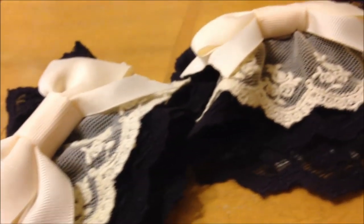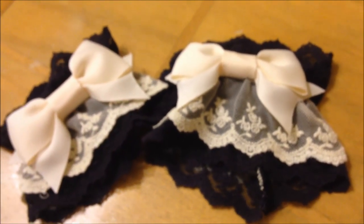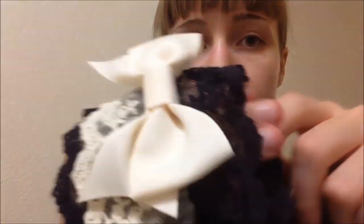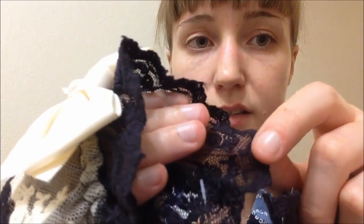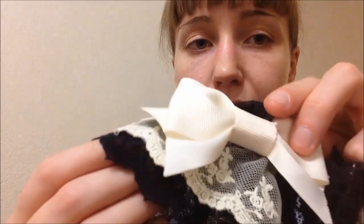Alright, the next item is a pair of wrist cuffs. It's from a shop called Dear Victoria. And Dear Victoria, I don't know if they're currently open. They've been on Etsy. I don't know if they're on Storenvy at the moment. But it's a very, very small independent shop, and they primarily do really nice wrist cuffs. And these are gorgeous, with very, very nice lace. This is incredibly soft. This is brand soft lace.